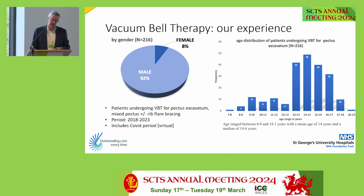So what's our experience? Again, we find it mainly affects males, as predicted. Age distribution is interesting. I think it's even more bimodal than with pectus carinatum. This is the age group of patients being considered for vacuum belt therapy in our own practice. Again, it's focused on the 13, 14, 15-year-olds, because that's when they start manifesting their pectus deformity.